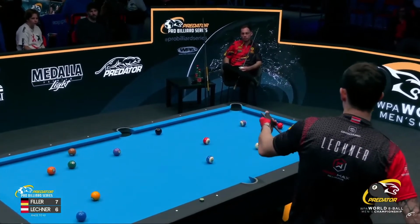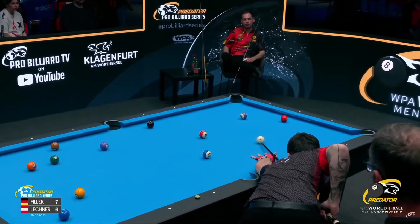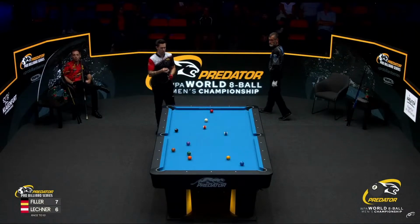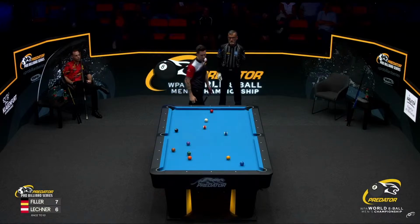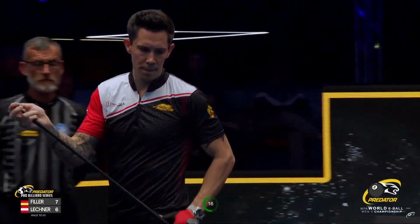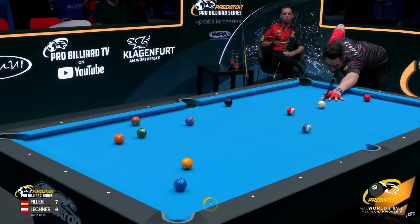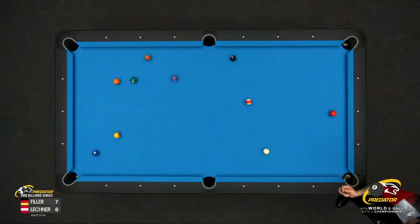Yeah, he got a little bit out of position. Wanted to have more angle. And again, he underdrew it. So, he was playing shape for the 11 in the side, you think? I think he wanted to play for the 10. And then the 11? Well, there's only 2 balls left. I think either way would be okay, but he landed way too short by a couple of inches. And he fixed himself up there.